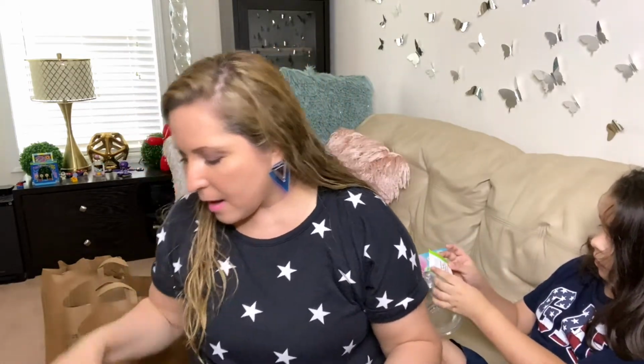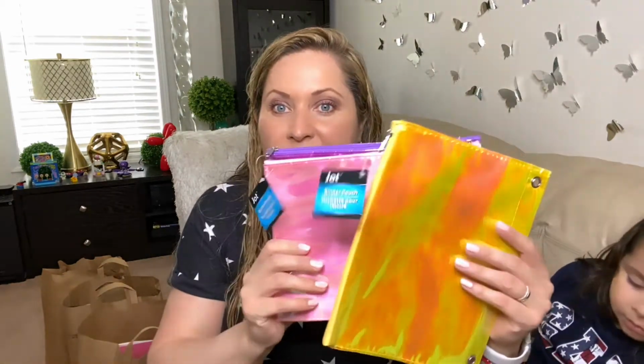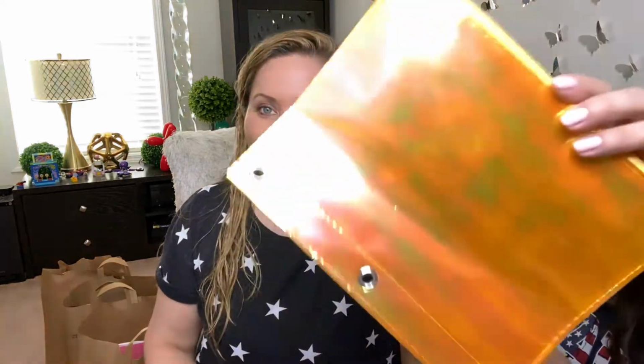Okay, now I have these little binder pouches. They are so cool. I love pouches. It's some of my addiction from Dollar Tree, the pouches. I always like to buy those pouches. This is the yellow one, and it's like a holographic color.